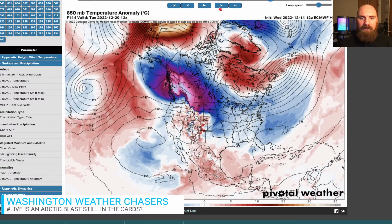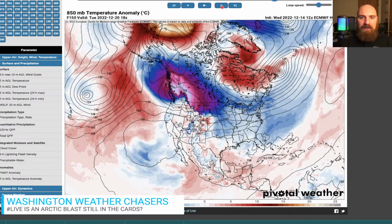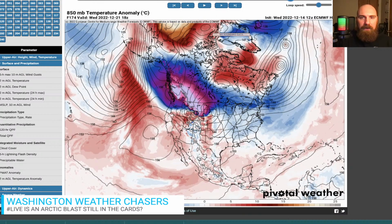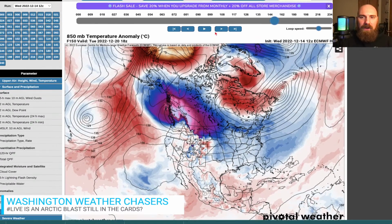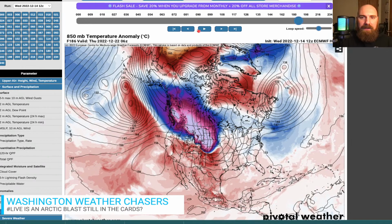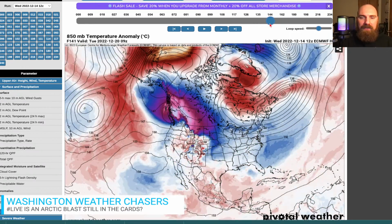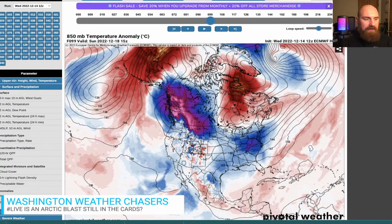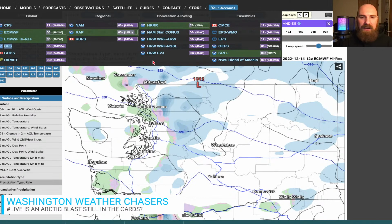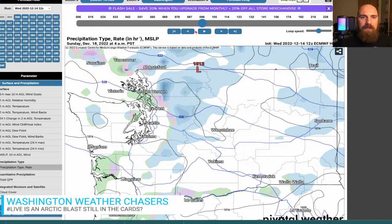But as we go further along, the European eventually does spill some more cold air further south. But at this point in the model, we're still looking so far out that my confidence in this happening about 6 days from now is not extremely high, but I do think there are still chances for snow, which we're going to talk about in just a moment here. So this is looking at the European model, the most recent one that has run.